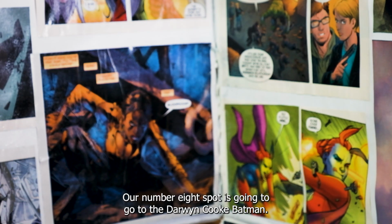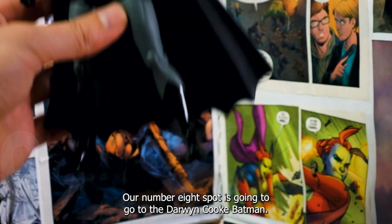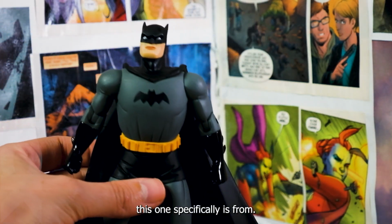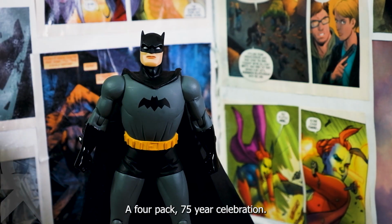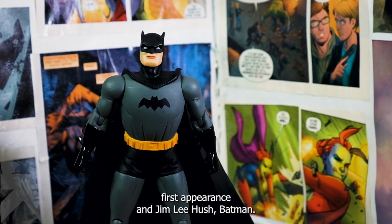Our number 8 spot is going to go to the Darwin Cook Batman. This one specifically is from a 4-pack 75-year celebration of Batman. It came along with the Arkham Origins first appearance and Jim Lee Hush Batman.